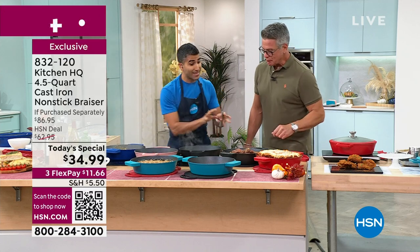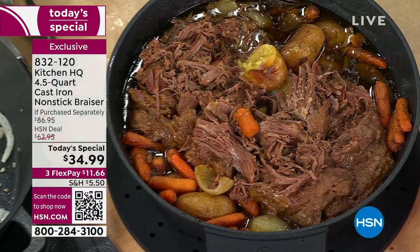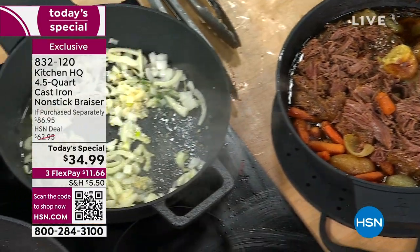That's how we poached the eggs. That's how we steamed and braised the pot roast. That's how we're gonna steam clams for a pasta. The lid is half the battle, and it's so great because it's airtight, keeps it in.